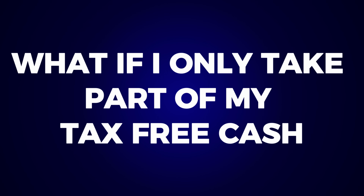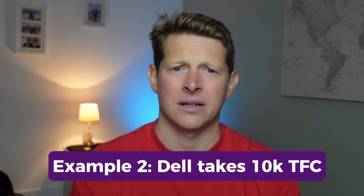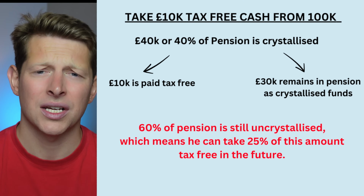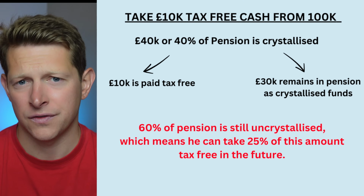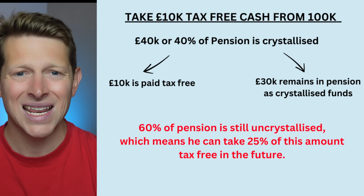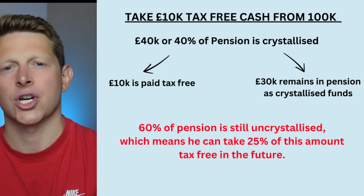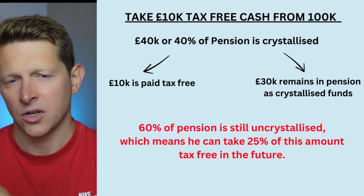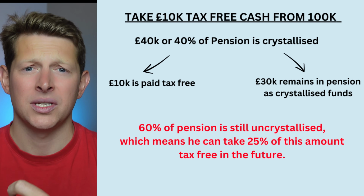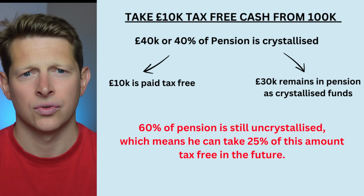So if you take all of your tax-free cash, that makes sense. But what happens if you only take some of it? Perhaps you don't need it all. Do you lose the rest? So let's use the same example, but Del only takes £10,000 tax-free cash. When Del takes 10k tax-free cash, he crystallises £40,000 or 40% of his pension. 10k is taken as tax-free cash and paid to him, great. And the remaining 30,000 is designated as crystallised funds within the pension, which, if you remember again, he can still withdraw whenever he likes, but they will be subject to income tax at his marginal rate.